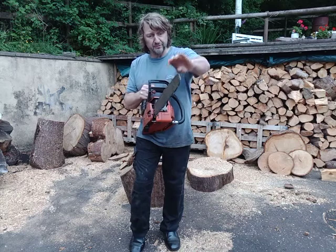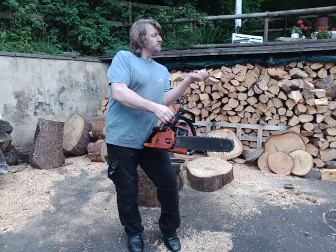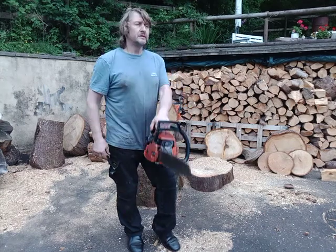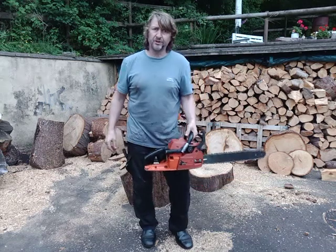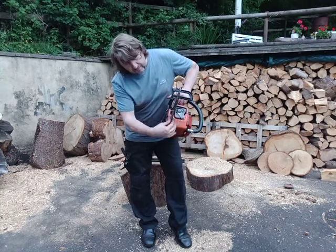Running a 325 setup as opposed to the 3/8, just a little cut of the partner saw. And actually, I can't think what the Husqvarna 50 is running now. I think my Husqvarna 50, when I had one, was running the same 325 pitch as well.